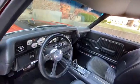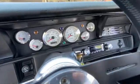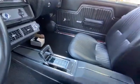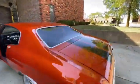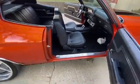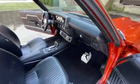Love the black steering column. Gives it that modern Venom look. Beautiful. Dolphin instruments. Auto sound, retro radio. Factory controls but been replaced. Center console, excellent condition. Let's check out the passenger side as well. Door gaps are great. They open and close excellent. So in that white box is your controller for your EFI, electronic fuel injection system, and your programming.